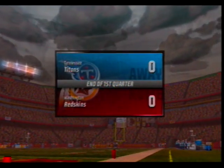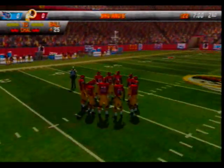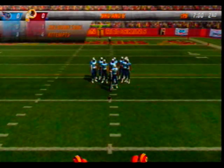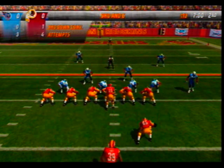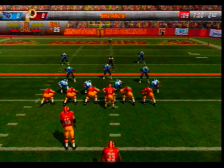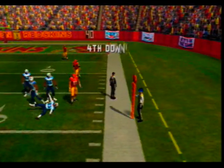Well, neither team has scored as the first quarter comes to a close. And we're ready to start the second quarter. They have to get it now to at least the 19-yard line. Number 19 sends a man in motion. He gets the carry. Play action, throwing, miles ahead, incomplete.